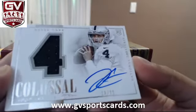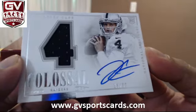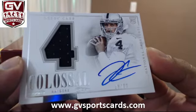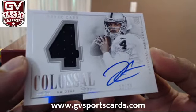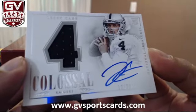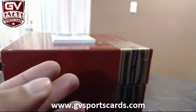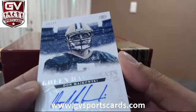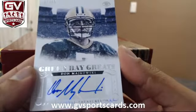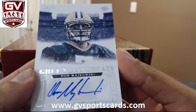18 of 99, Derek Carr. Dekane and the Raiders. That's it. Next, we got Green Bay Greats, 18 of 99, Don Majkowski. Packers doing work for Cyrus.